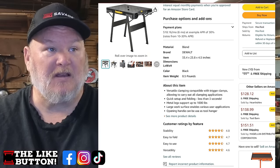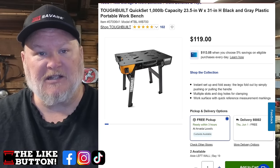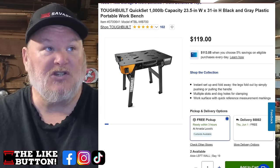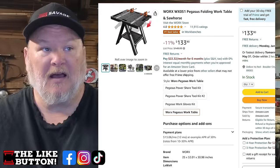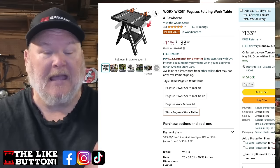It felt like it was a more ruggedly built construction. It's got more slots there for the clamps, and I really like the vertical clamping capabilities of it. It makes it incredibly useful. I do miss having the secondary table underneath like you get with the Keter designed tables, but honestly, it's good enough for the stuff that I do. Now, Pegasus makes a table.